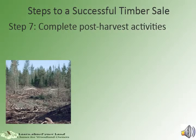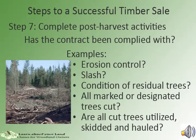Once the harvest is complete, make sure the terms of the contract are met. If you included a performance bond, be sure to return it to the logger to release them from further obligations.